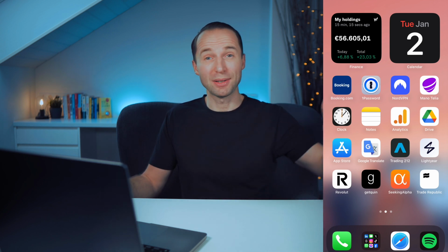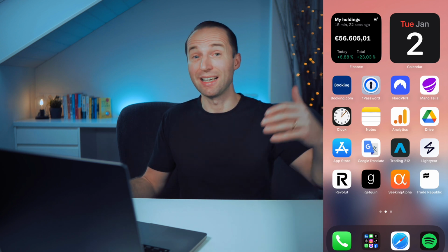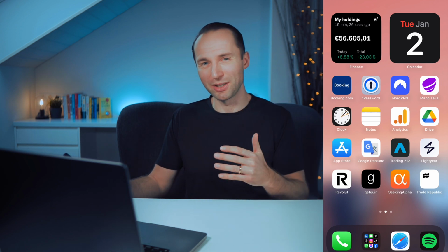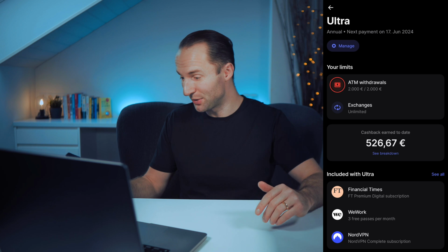So if you get 100 euros worth of cashback or 200, there's no limit, and that's really, really amazing, because a lot of card providers, they have a monthly limit, let's say as much as the card costs you in a month, and here with the Pro card, there is no monthly limit, so it's really good. So the more you spend, the more you get cashback, obviously. So you can see my total cashback earned to date, over 526 euros, so that's really nice.